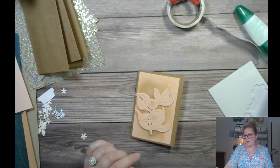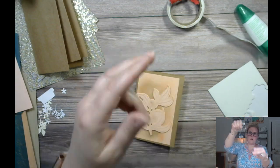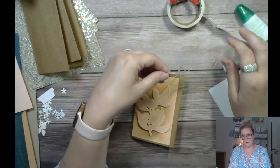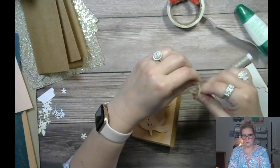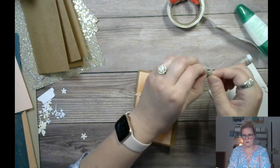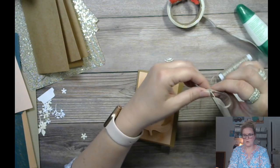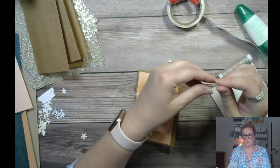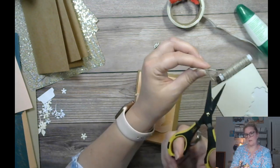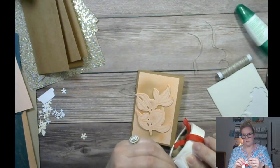There we go. Of course, we need some linen thread. This stuff is only $5 for the whole bolt of it. I use a ton of it. So I'm just going to make a double bow. Pull that underneath. Looks like I made that a little too long. Okay. Here we go.